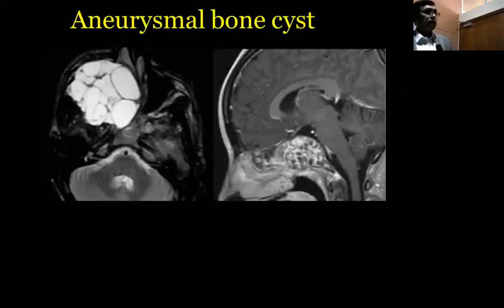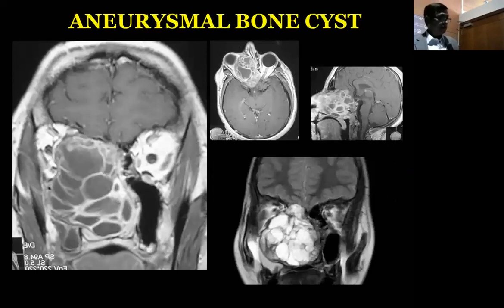And as I said, they can affect the skull. They love the skull base. And they love the mandible for no reason. You can see this.